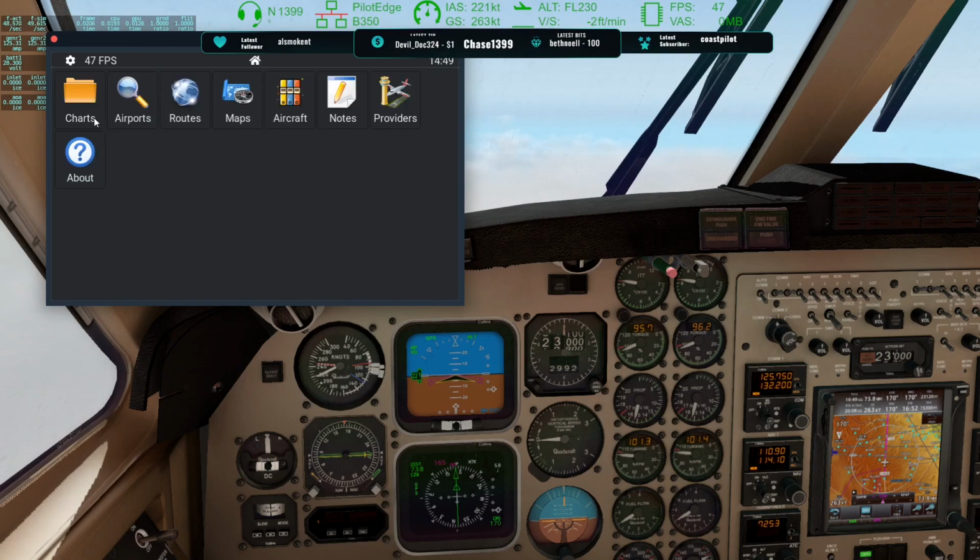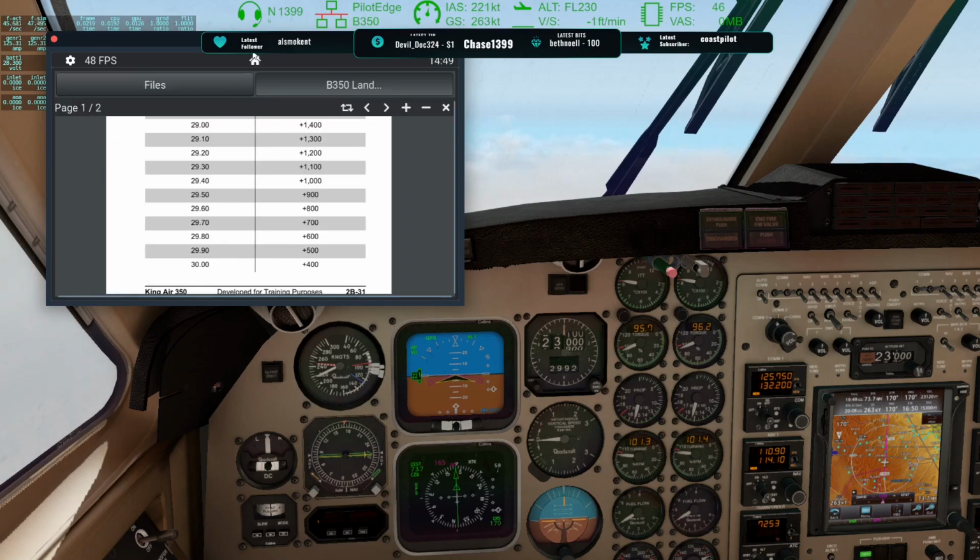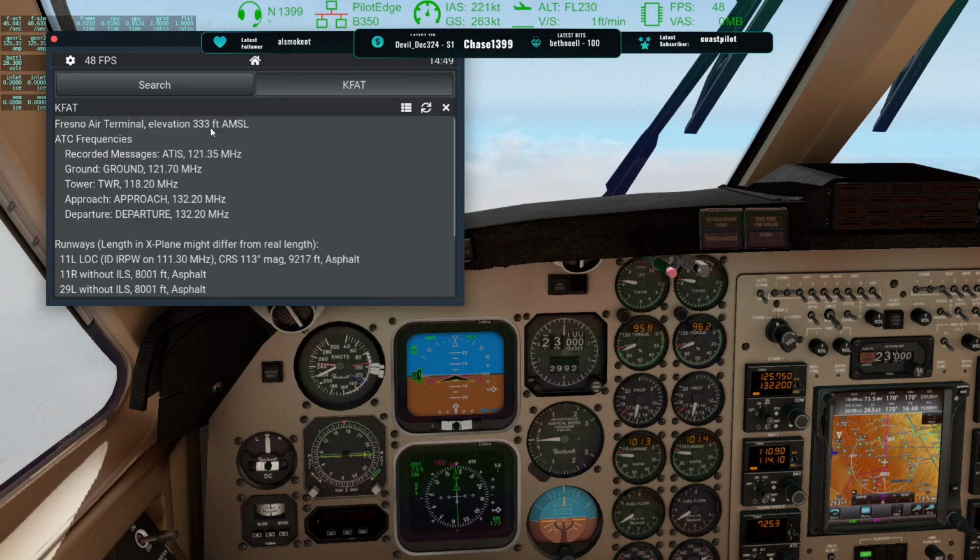So 400 plus field. So 4, 5, 6, 7. We'll just round that up to 800 field.